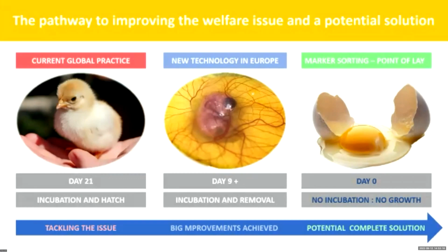In Europe, legislation has come along that has banned this practice. And so in certain countries, you can no longer cull male chicks at day of hatch. That's currently enforced in Germany, and that's coming down the track in other countries as well. And so especially in Europe, there is a lot of focus on what other technologies we can implement.